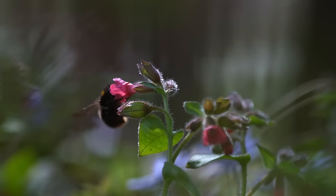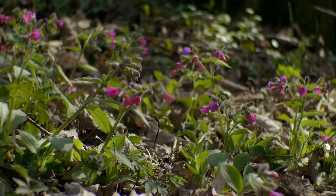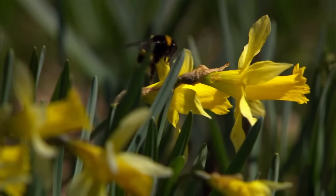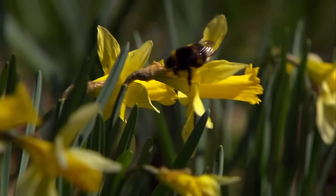Bumblebees are among the most active in early spring, their thick furry coat providing good insulation. Only the queens have survived the winter and now have to start a new colony.